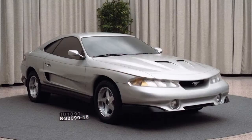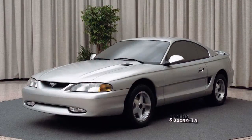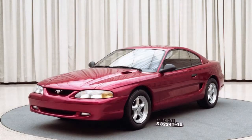It was extremely aggressive looking. Rambo and the middle ground design, Arnold Schwarzenegger, were both equally accepted in consumer clinics. Ford chose the safe middle ground. The concept styling changed little to the actual production car.